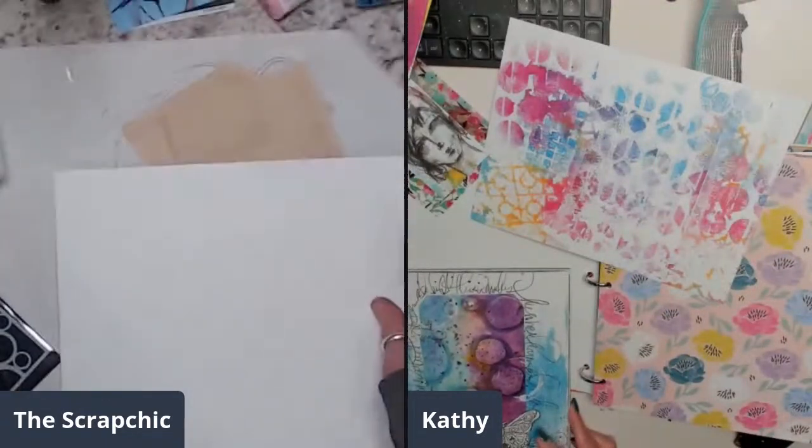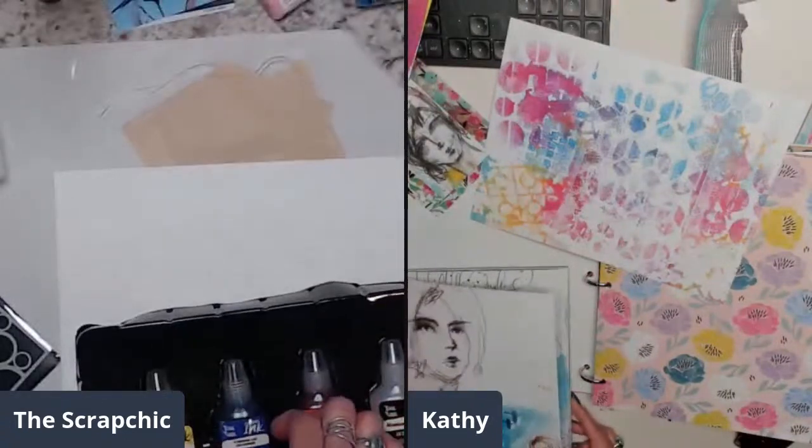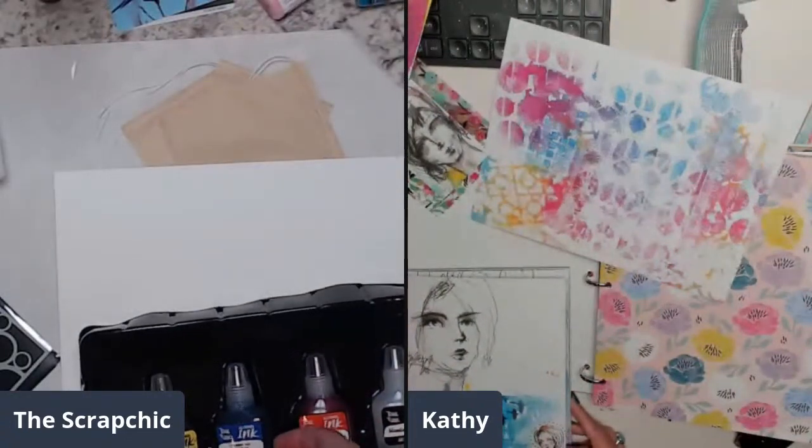Yeah. So this actually came with a book. I have a few other Brusho alcohol inks. I really like them.